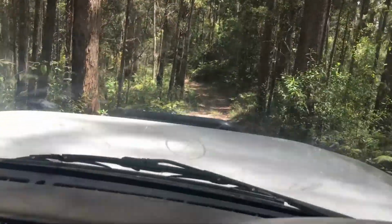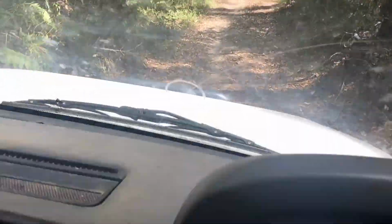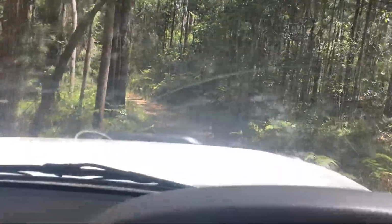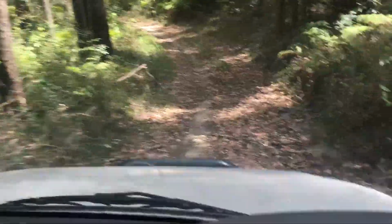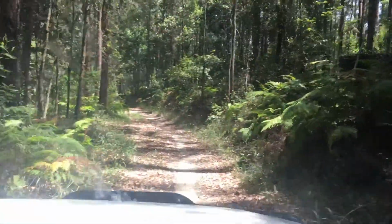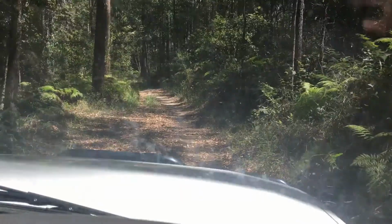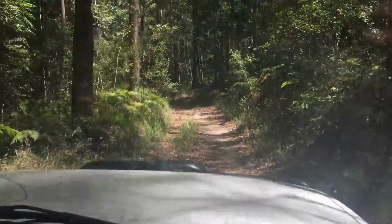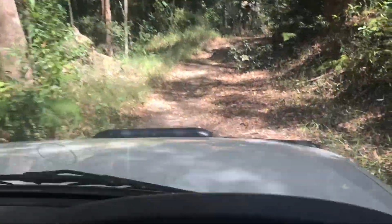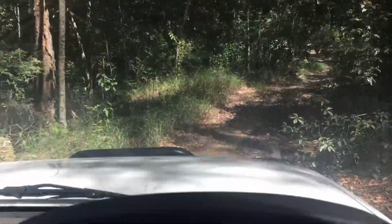Ooh. Whoa, here we go. Holy shit. Yeah. It's quite nice. Nice. Yeah, this is really good forest here. Like, it's literally near my driveway, you know, so I do come down here every once in a while.